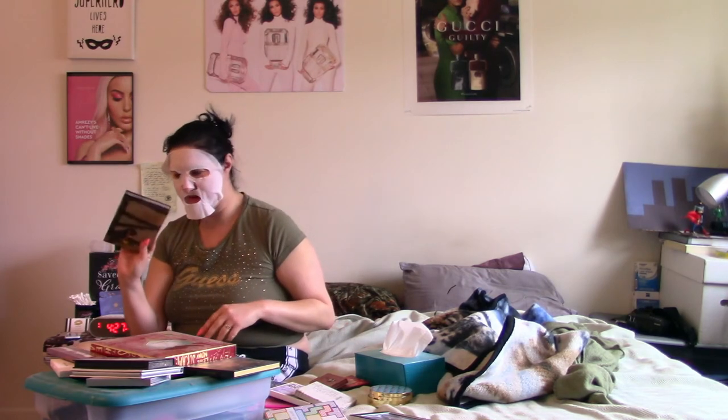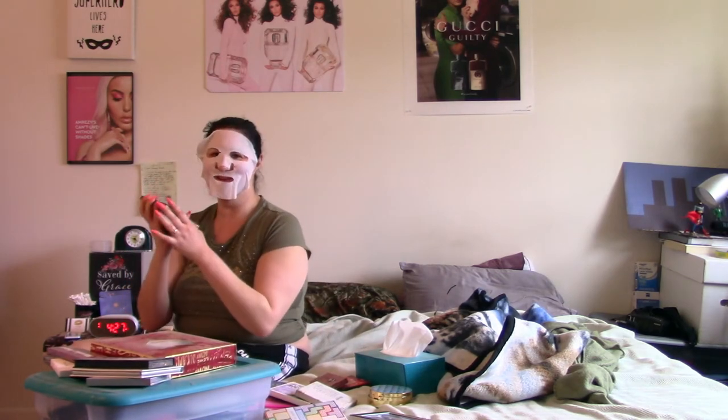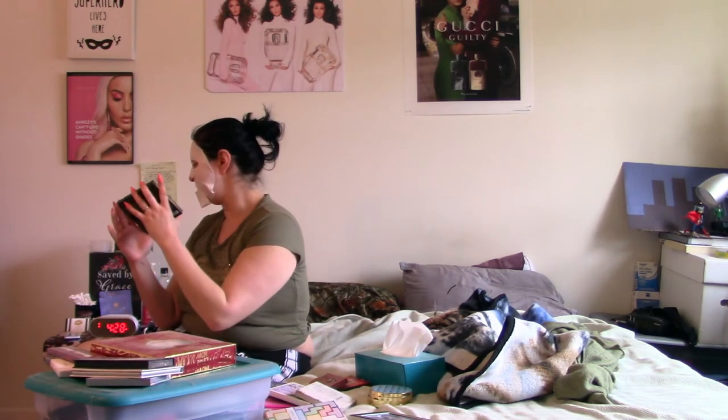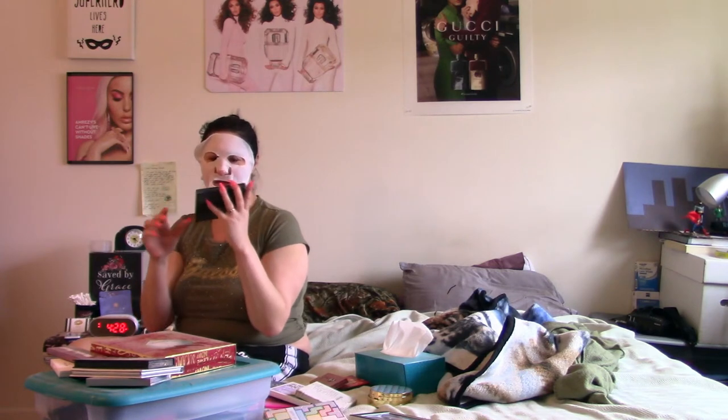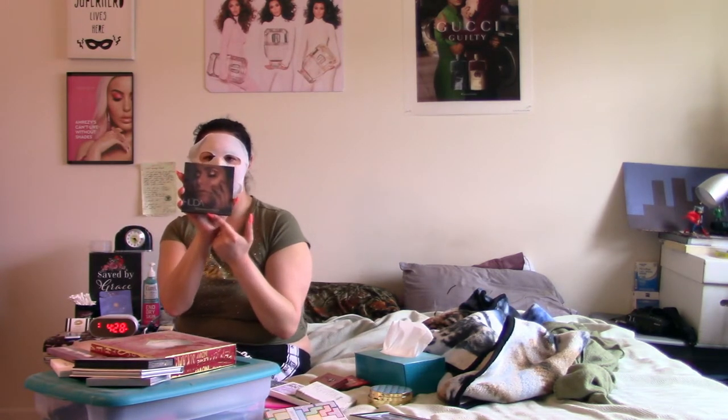This I got in a box of some sort. Then we have Huda Beauty 3D Highlighter Palette. I'm gonna leave this on longer than it says to, just because. The highlighter palettes. This I got in a box. It's called the Golden Sands Edition.